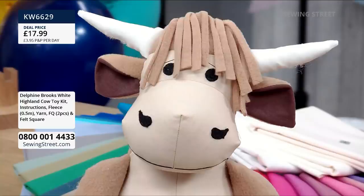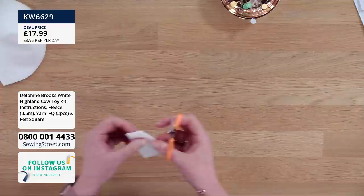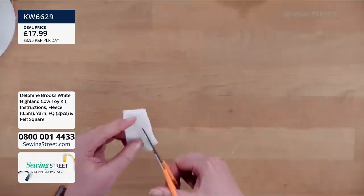You've got a template in your instructions about this size, and then use a rotary cutter. All you do is cut strips. I'll do it for the tail, because I'll use this one's tail. So imagine that's the hair. This is what you do for the hair in the tail, roughly a quarter of an inch.